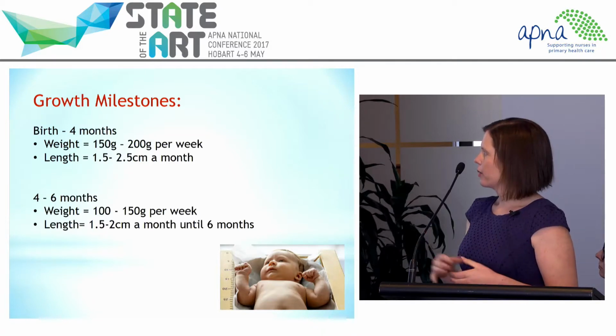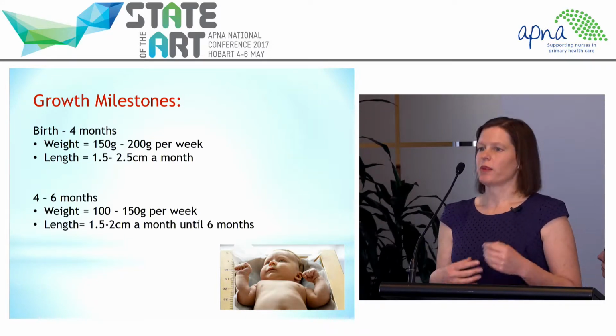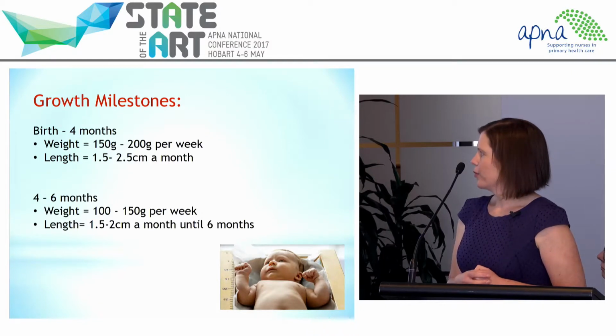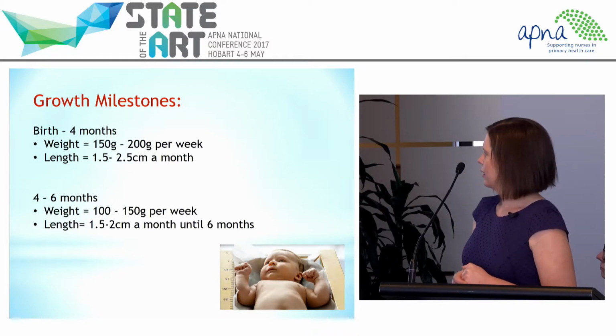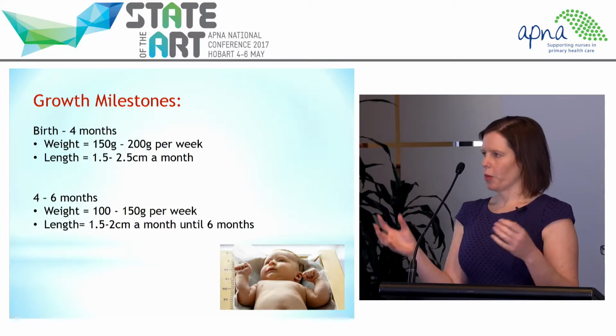But we know that there is a bit of a range. 4 to 6 months, the weight gain reduces, mainly because they become more active. We've got the 100 grams to 150 grams per week. Once again, it's not exact, but just a bit of a ballpark figure.